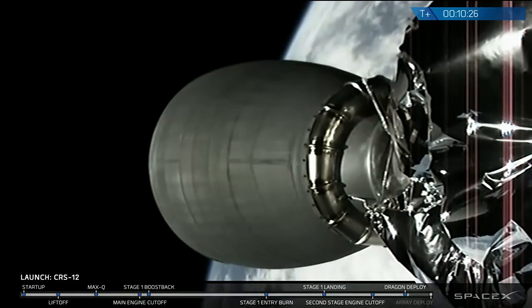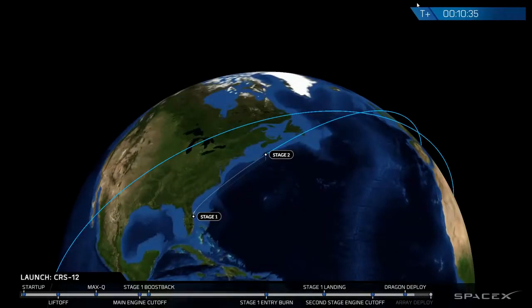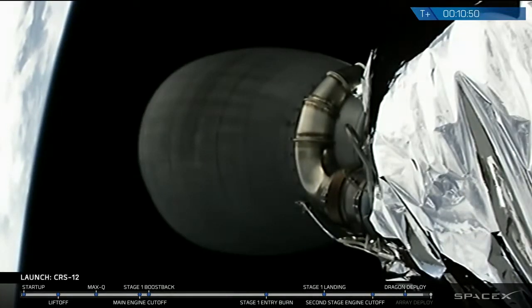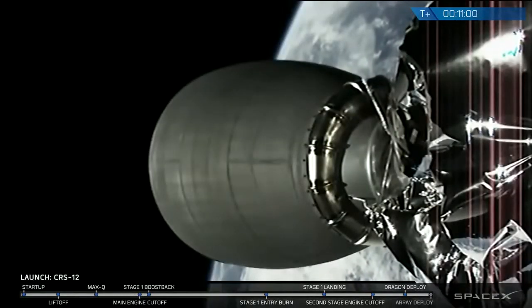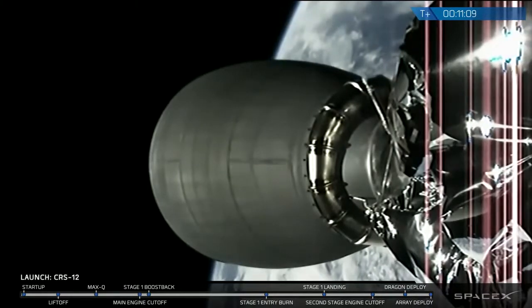In about 1 minute from now, the protective covers on either side of the Dragon's trunk, which carry its solar panels, are going to pop off in about 30 seconds. And those solar panels are going to deploy so the Dragon can charge its batteries on its way to the ISS. Right now on your screen, you can see that second stage engine nozzle after having completed its mission of bringing the Dragon to a low Earth orbit.